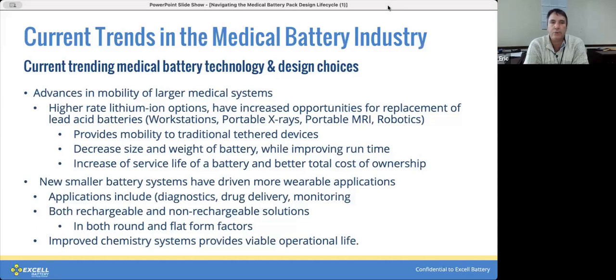The other area we're moving into is smaller battery systems, driven by more and more wearables. These are applications such as diagnostic patches, monitoring patches, and drug delivery. When we take a look at all of the wearables in the space, you can see these in hearable systems, which have moved from hearing aids to more music and things like that. You see some of the same in Fitbit, if you want to consider those medical applications. You see lithium ion getting a foothold in there.